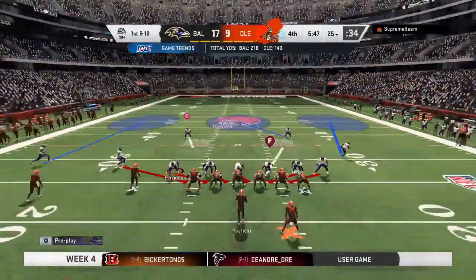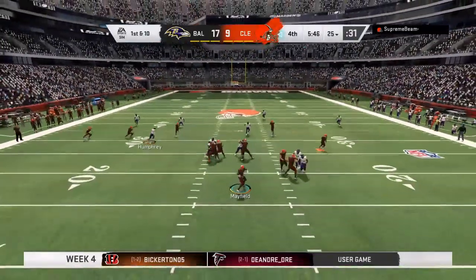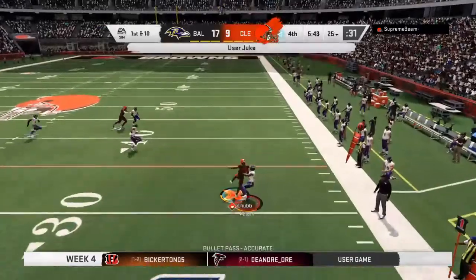The Cleveland offense ready to go. And they had 3 points last time, but they didn't want 3 points because they were well within range of scoring a touchdown. We'll see if they can do better now.